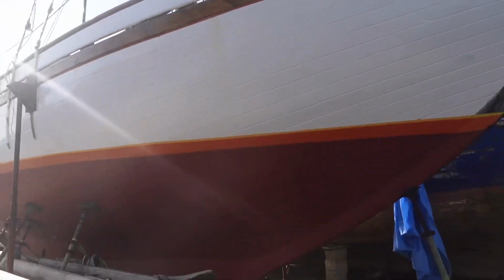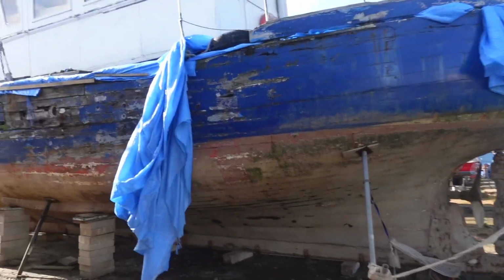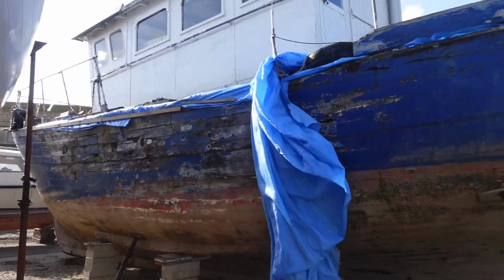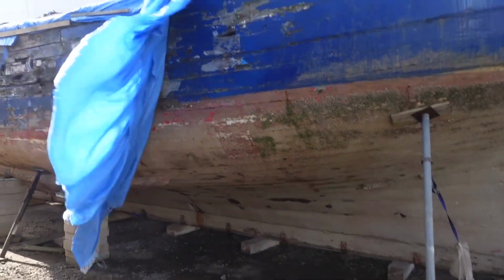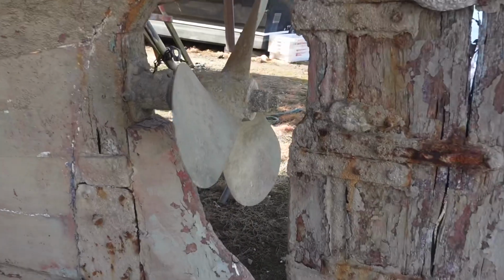Standing here in this little boatyard, actually, this is quite interesting. Look at this old boat. I think she's been out of water for a few years. I don't know if she would be structurally sound. I wouldn't want to put to sea in her, that's for sure. But look at all the workings here. Look at the rudder and the propeller. That's awesome.